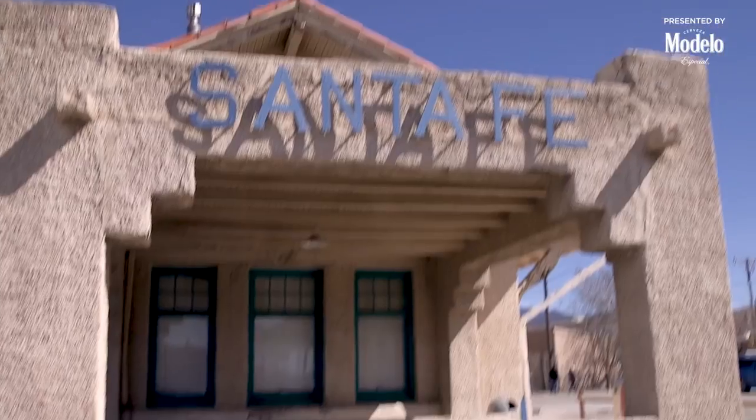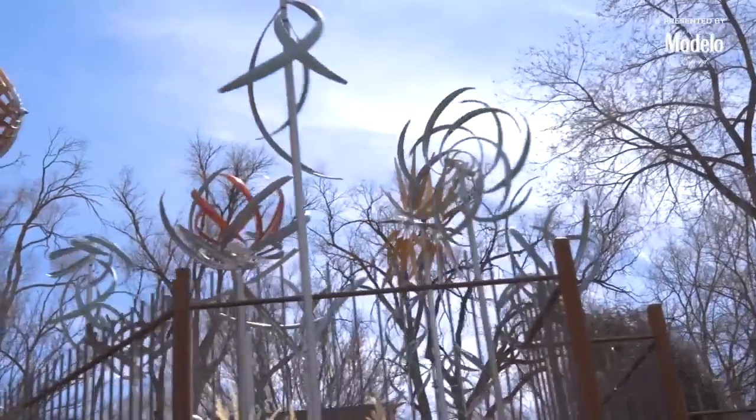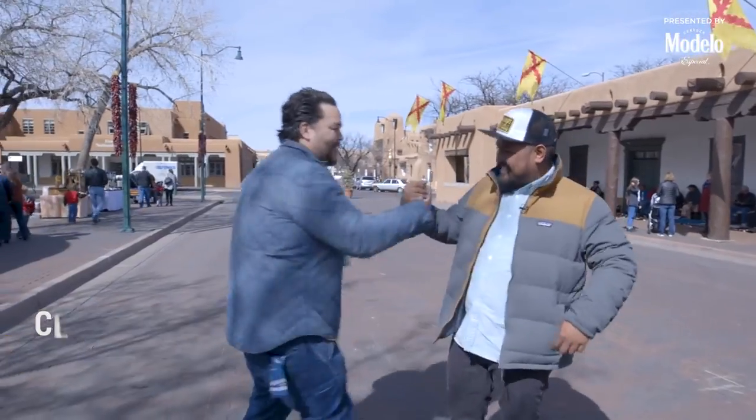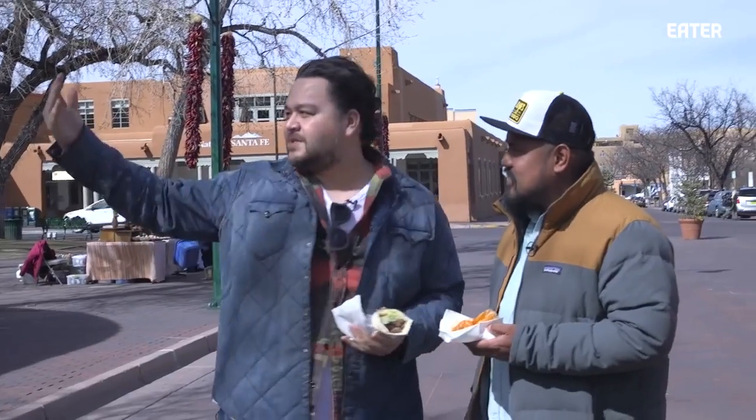Back with another season of Cooking in America, and this time I'm in Santa Fe. And I got a buddy of mine that grew up here that's gonna show me the ropes. What's up, Cliff? How are you, man? Welcome to my hometown. So I got a pork tamale for you and a beef fajita, and we're gonna set you up in Santa Fe, man.